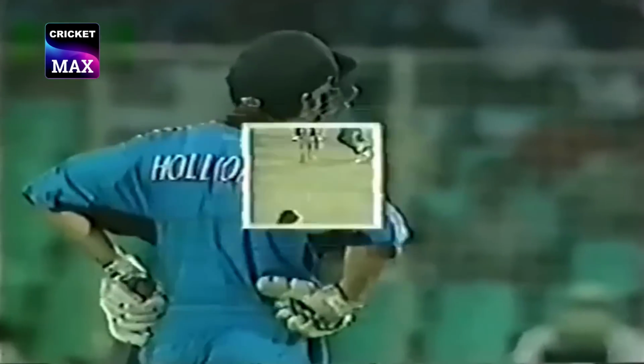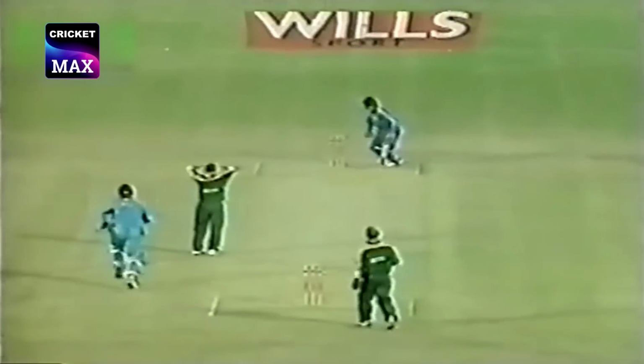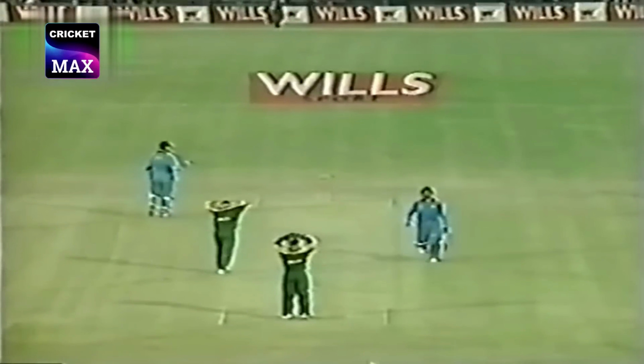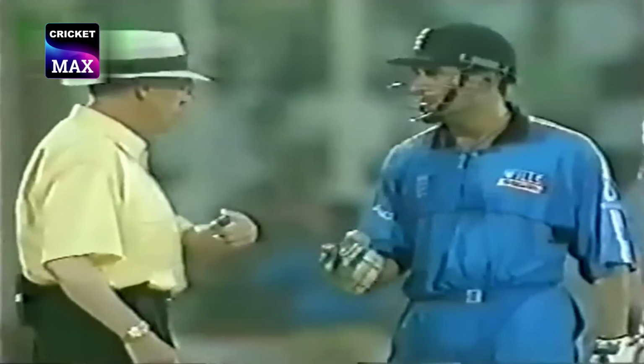So Hollioake's now at the wrong end, and I think it's Jonty Rhodes just explaining to the umpire that Hollioake can't stay there. 5 runs are being given. Sorry, son, you can't get 5 and take the strike. And a good piece of running. He protected his wicket all the way down, and Alan Dawson, looking for a way around him, has thrown it to the boundary.